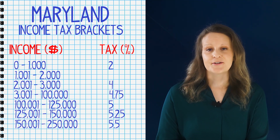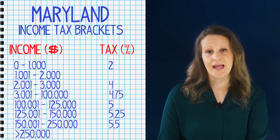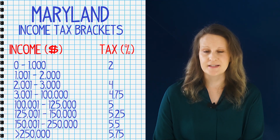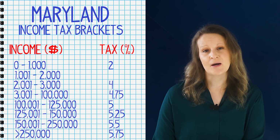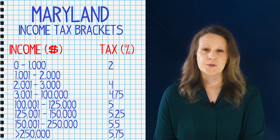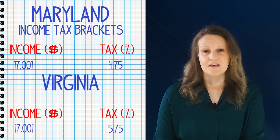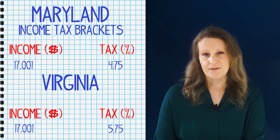Finally, Bracket 8 considers all income over $250,000. This is the highest bracket, and any income here is taxed at a 5.75% rate. As you can see, a person won't hit the highest tax bracket of 5.75% until you get to over $250,000 of taxable income. This gives a lot more variation in what you'll pay, in direct contrast to Virginia's tax brackets. If we were to do a direct comparison to the Virginia top tax bracket that starts at $17,001 and is set at 5.75%, if you were making that same $17,001 in Maryland, you would be paying a 4.75% tax rate.